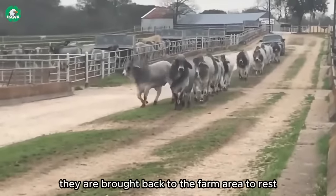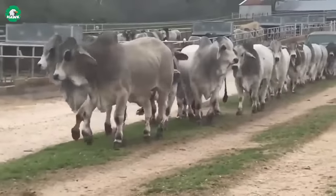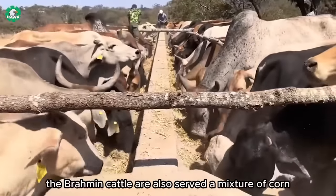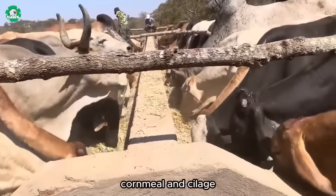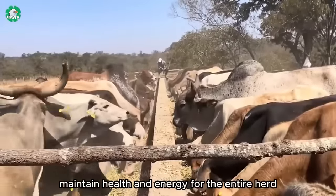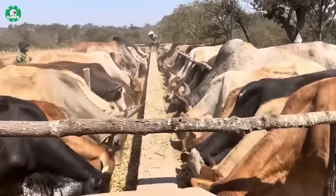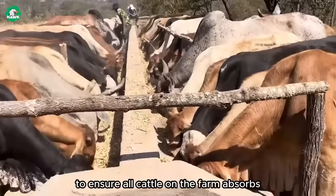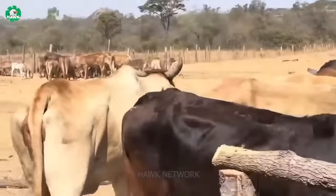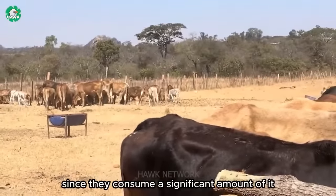When evening falls, they're brought back to the farm area to rest. However, it doesn't stop there. The Brahman cattle are also served a mixture of corn, cornmeal, and silage, essential meals that help maintain health and energy for the entire herd. To ensure all cattle on the farm absorb sufficient nutrients throughout the day, clean water is always provided, since they consume a significant amount of it.